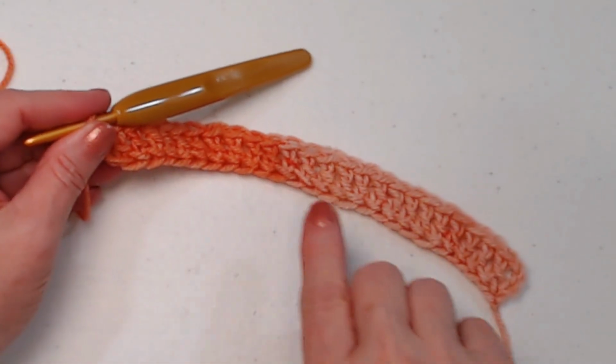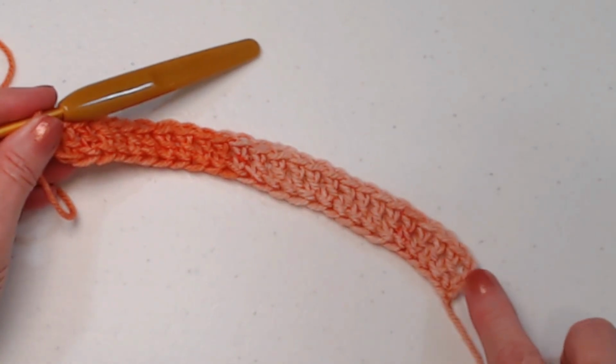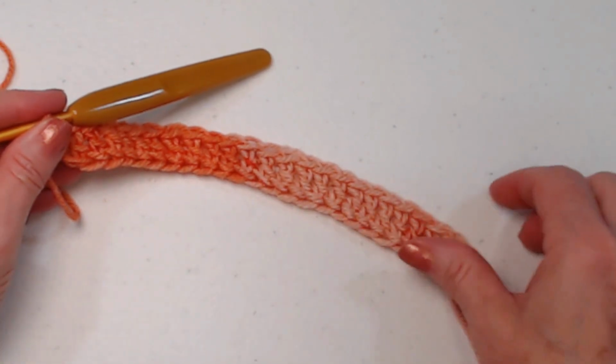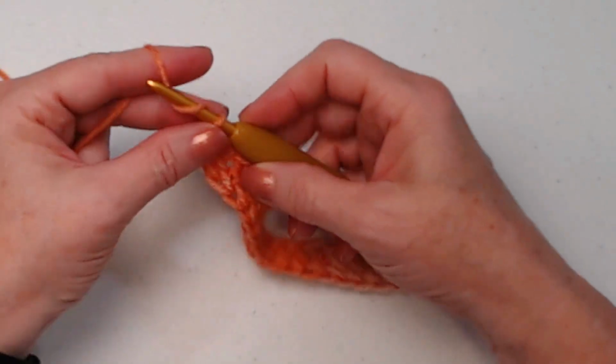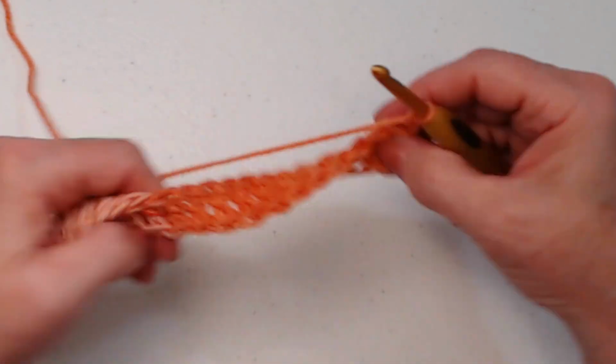So you're going to need a total of 110 foundation double crochets, and remember to count this chain 3 as your 1st. Of course, I'm just working off a swatch to show you the stitches. All right, so we're going to chain 3 and turn our work.